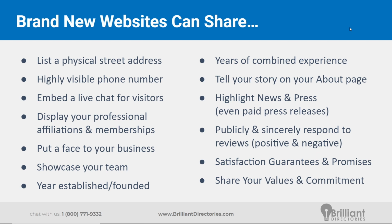You can also tell your story on your about page. Again, that goes hand in hand with letting people know who the founder is of the website or the team behind it. Also, highlight any news or press that you may have. If you reach out to any news organizations or blogs or anything like that, if they happen to write an article about you, list their logo on your website that links out to the article written about you. Or if you're paying for press releases that get picked up by local news websites or anything like that, you can include those logos on your website, even if it's a paid press release.